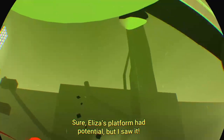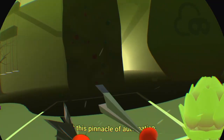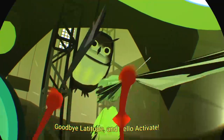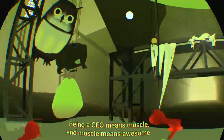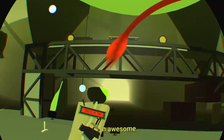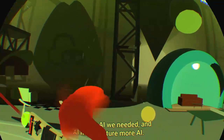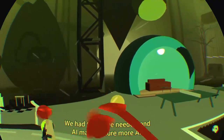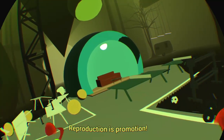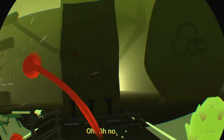Sure, Eliza's platform had potential, but I saw it. I built this pinnacle of automation. Goodbye, Latitude, and hello, Activate. Being a CEO means muscle, and muscle means awesome, and I am awesome. And Chaz, of course he left Latitude for us. We had the AI we needed. And AI manufacture more AI. They advance, move up the ladder. Reproduction is promotion. Oh. Oh no.